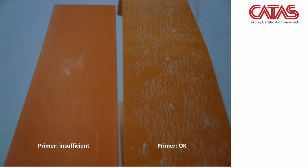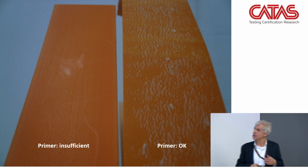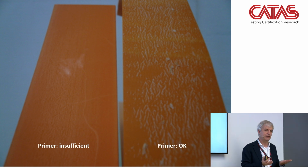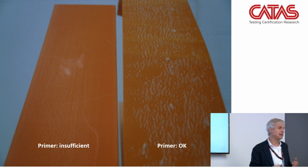but also the distribution is important. In this case, we have a right distribution of the primer. In this case, the primer was not well applied on the edge, and so the result with the two different edges was not the same. So it's also important to check before starting the edge operation. It's important to check the presence of the primer, but also the distribution.